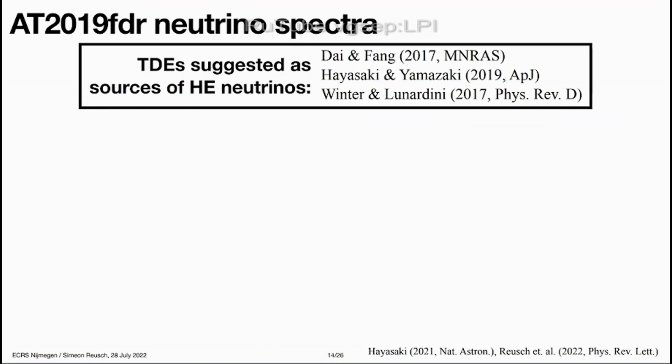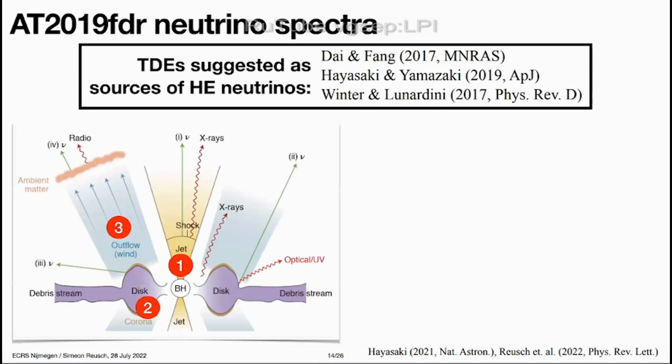TDEs have been suggested as sources of high-energy neutrinos in the literature in recent years. You can see a small selection here on the right side. What is basically argued is that when you have this accretion around the black hole, like in our case, for our paper we looked into 3 different origin regions for this high-energy neutrino: either a jet, which, grain of salt, we have to say we have no clear evidence of having observed, the accretion disk itself, or the corona of the accretion disk, and some mildly relativistic outflow.